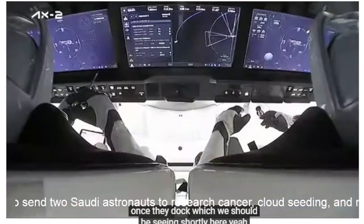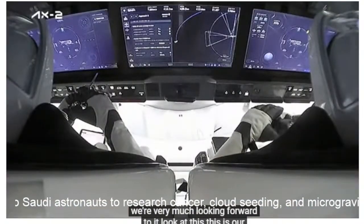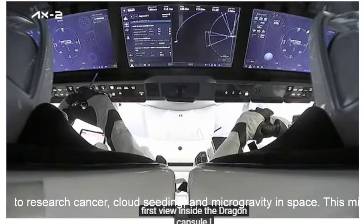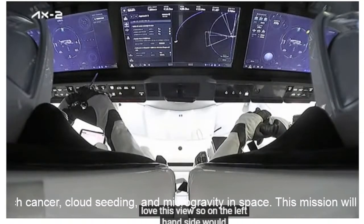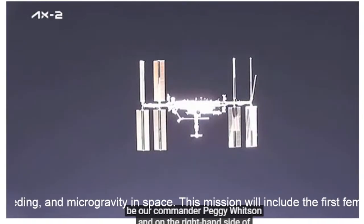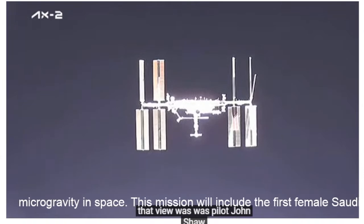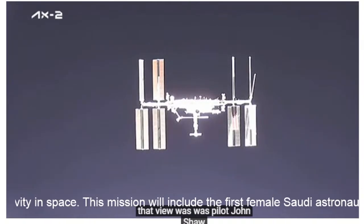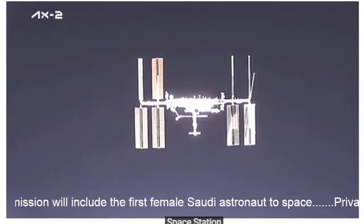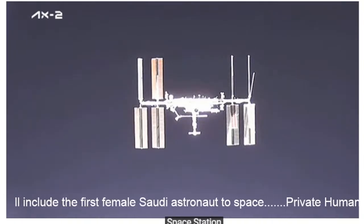Yeah, we're very much looking forward to it. Look at this. This is our first view inside the Dragon capsule. I love this view. On the left-hand side would be our commander, Peggy Whitson, and on the right-hand side of that view was pilot John Shoffner. Now, this view is also very cool because this is looking at the International Space Station from the Dragon.